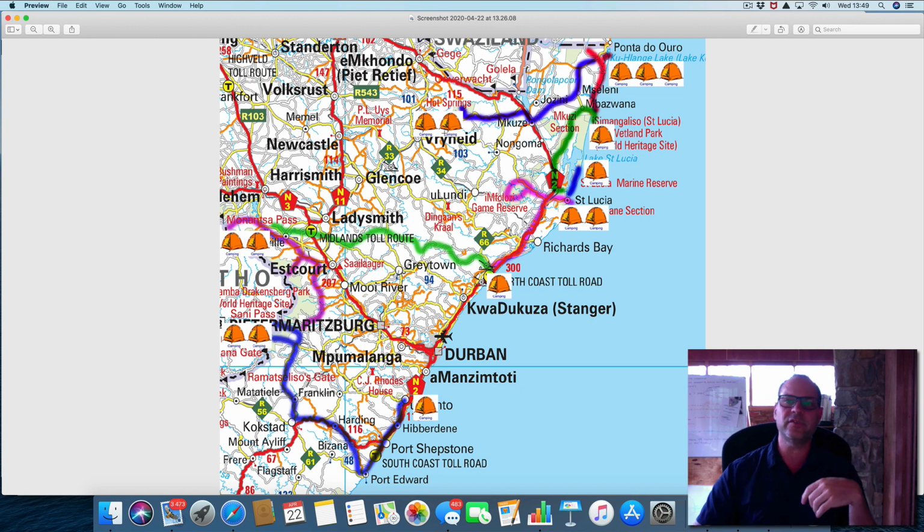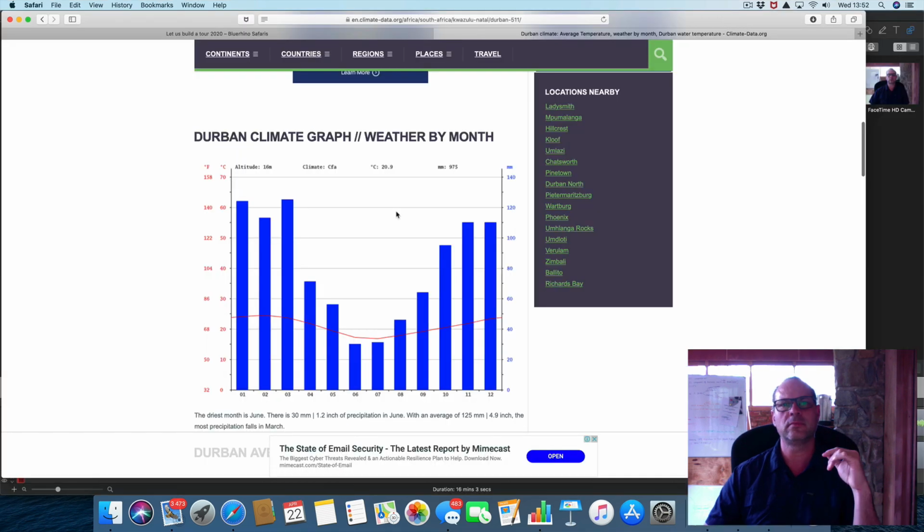You need a 4x4 vehicle if you want to do the section up here because it's sandy. If you just do the Drakensberg section, then you can just have a normal vehicle. Not too much of an issue. This is a bad gravel road, but it's not so bad. We'll survive it. So a bakkie is probably the best that you would need for that. So the winners, it will be for 2 people, and it will be any of the 5 nights that you would get for free.